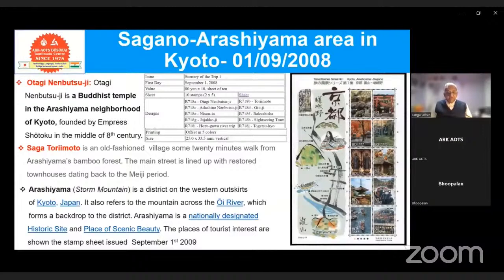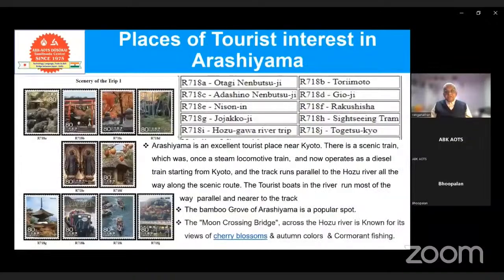The places of tourist interest are shown in the stamp sheet that was issued on September 1st, 2008. Now, the places of tourist interest, I've also shown them in a bigger space here. And then coming back to that, Arashiyama is an excellent tourist place near Kyoto. There is a scenic train, which once was run by a steam locomotive, but now, of course, it has been replaced by a diesel train starting from Kyoto, and the track runs parallel to the Oi River all the way along the scenic route.